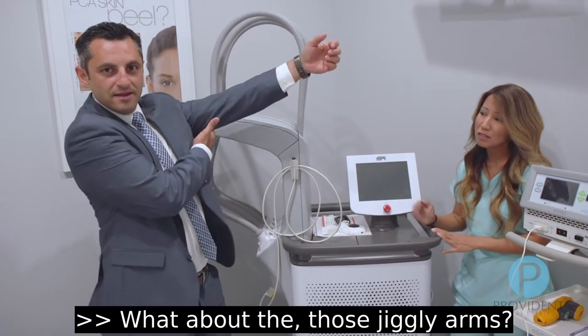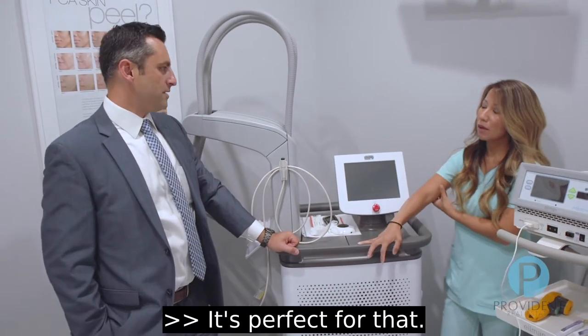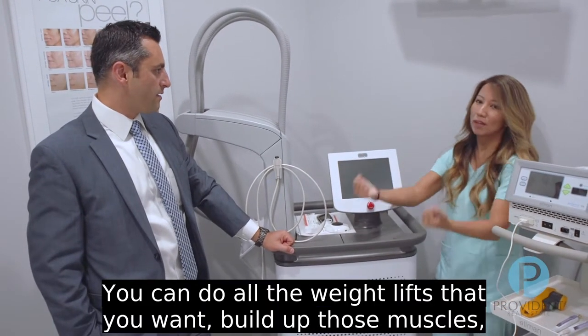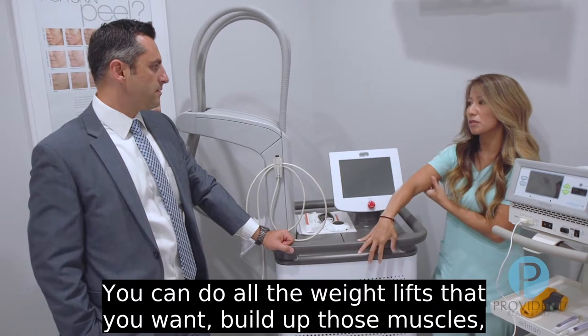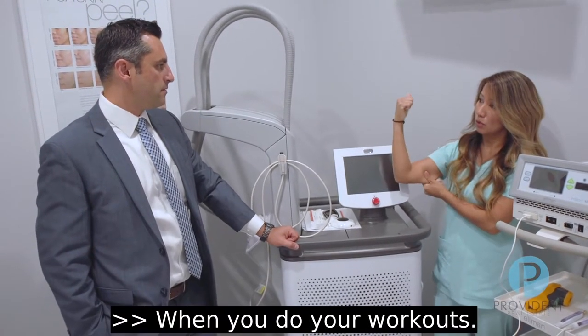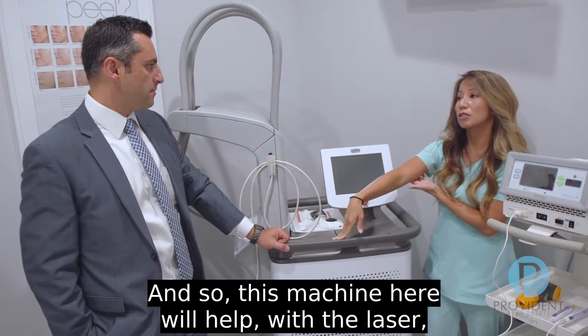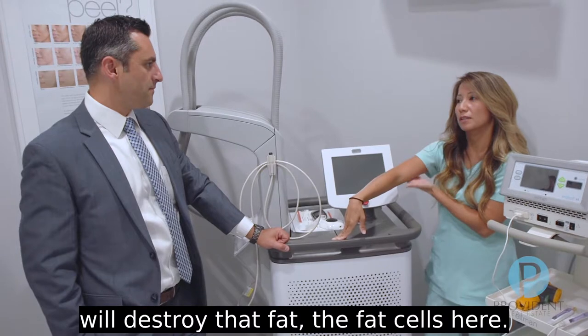And again, so there's downtime. Those jiggly arms, does that work? It's perfect for that. You can do all the weight lifts that you want, build up those muscles, but then you're not really targeting the fat when you do your workouts. And so this machine here will help with the laser, will destroy that fat, the fat cells here.